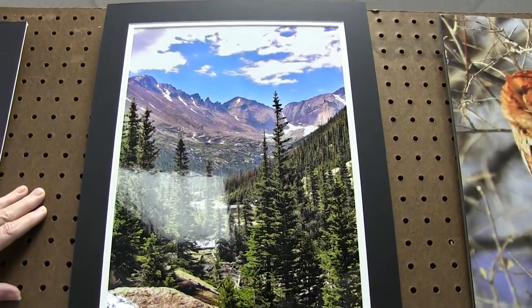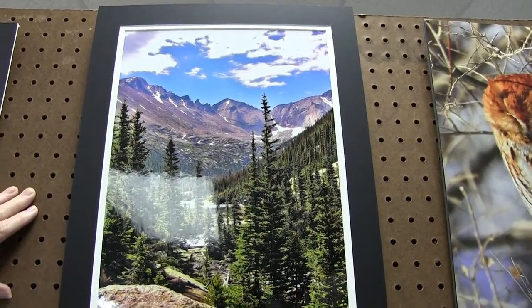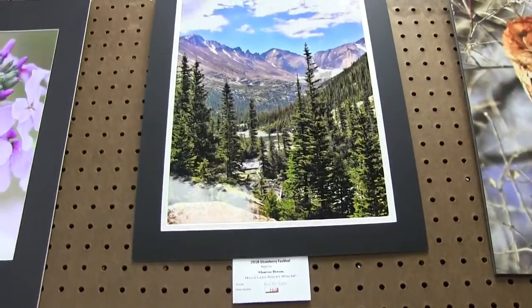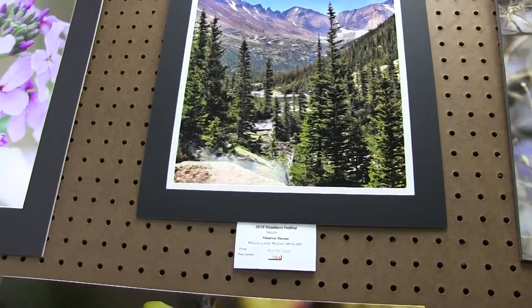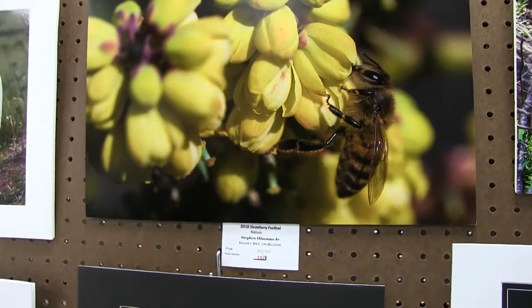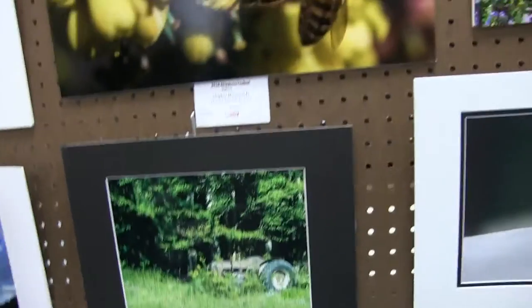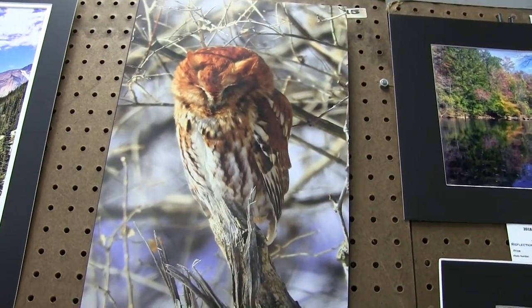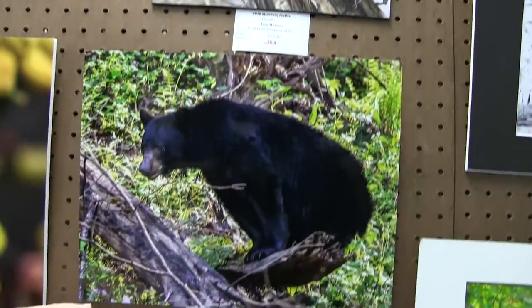Sharon Boone, Mills Lake Rocky Mountain, it's not for sale. Here's Stephen Heinzman Jr. with Honeybee on Bloom. It's on sale for $50. And Terry Loudon, Out to the Pasture, $15. Joey Heron, Sleeping Screech Owl, $25. Here's a black bear.